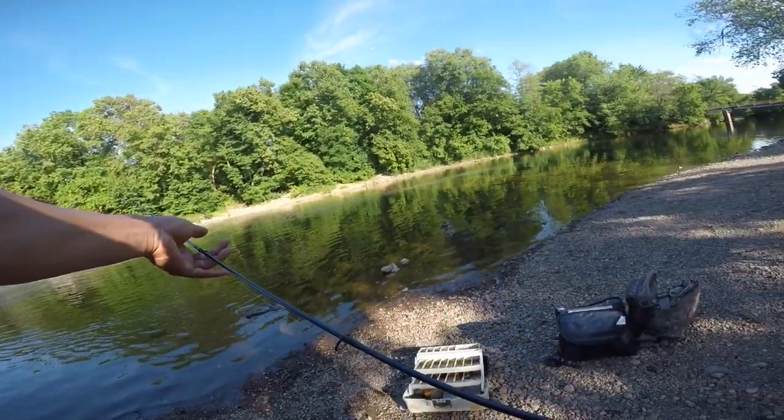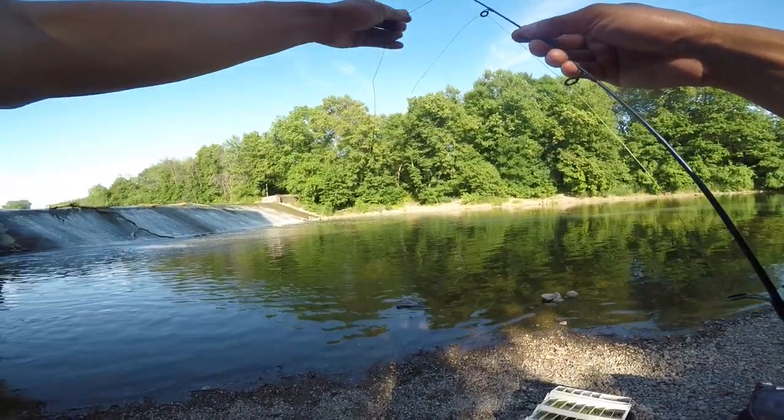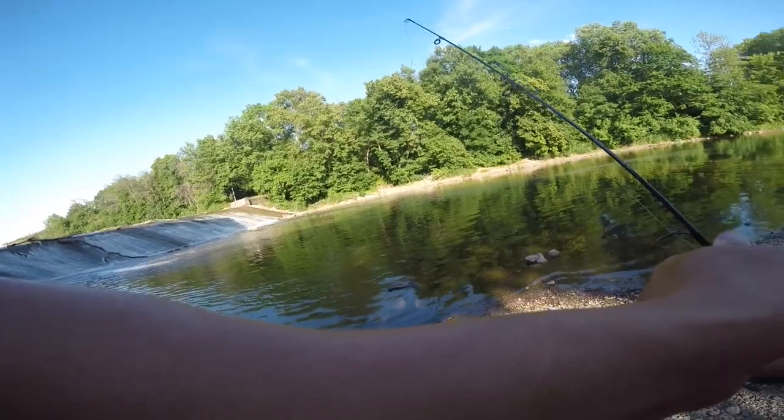If you guys didn't know, this is actually private land, but the owner allows the public to use it on the condition that you clean up after yourself. So don't screw this up. If you come here, pick up your own crap.